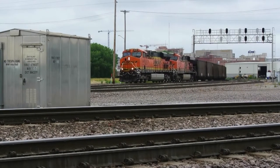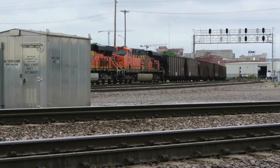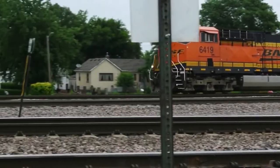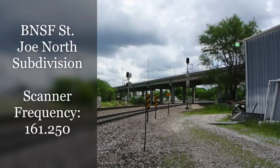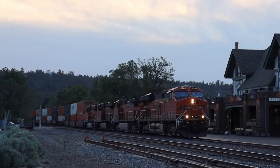We'll start at the corner of 4th and J Street near the Old Mill Custom Woodworking Shop. This is at the east end of Lincoln's major yard, Hobson Yard. Here, at Control Point Hall, the Burlington Northern Santa Fe main line splits into three. To the south, BNSF St. Joe Sub. The St. Joe is a connection point for trains getting to the Southern Transcon.